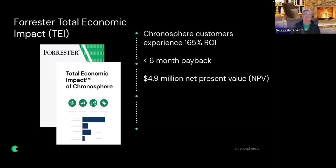The results from this study were pretty eye-opening even for us. I mean, the return on investment of 165% with a payback period of less than 6 months, and an NPV of 4.9 million, which for those of you who may have forgotten your college finance course, our typical organization that Forrester interviewed received benefits of 7.9 million over a 3-year period versus upfront costs of $3 million. So you do the math, that's 4.9 million of net present value, which is a measure of how valuable your future investments are in today's dollars. So that's some pretty impressive statistics.